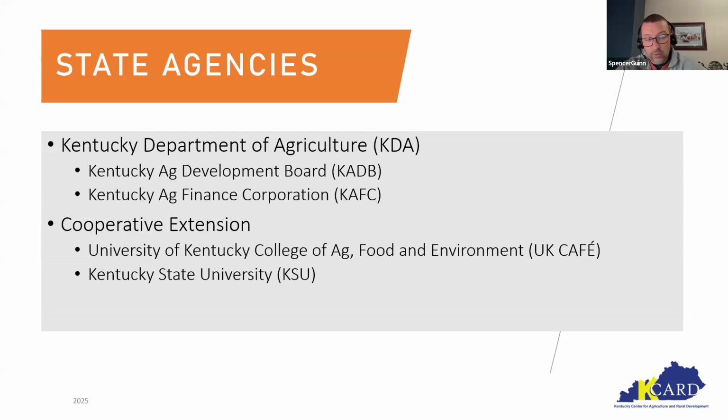The last one that I'll mention, there's actually two things. There's cooperative extension through the University of Kentucky. UK is the land grant university in our state. The second land grant came in with Kentucky State University, and the same resources are available. It just might be a little bit different look. A lot of times KSU is going to help you more with smaller farm questions. UK is going to be some small farm questions, but then also getting into more of the commodity ag products.